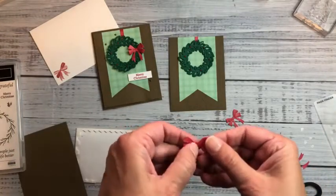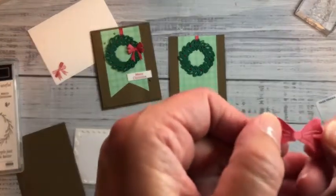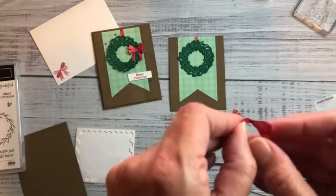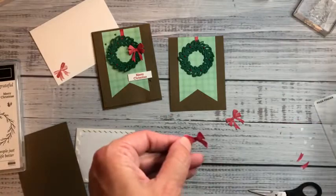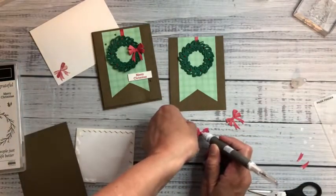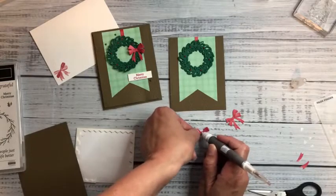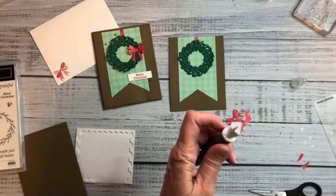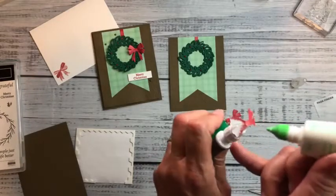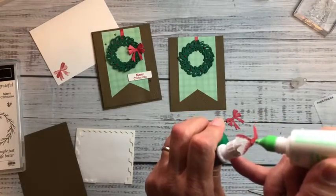All right, then there's a couple little score lines right there. I'm just going to fold those up just a little bit. I'm going to take your pick tool, pick this up with that clay tip so I can hold it while I am putting a dot of adhesive.